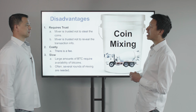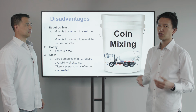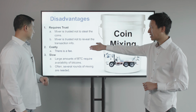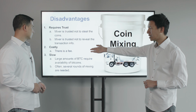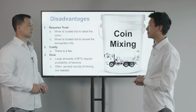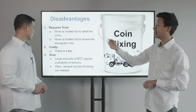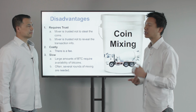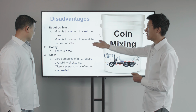That's right. We're relying on them not to keep logs or to destroy their logs once the transaction is complete. The second disadvantage is it costs money to do this. This isn't free. You've got to pay somebody to mix your coins. There's generally a fee. Typically, it's 0.5%, somewhere around there. Could be more, could be less. But there is a fee to do this.